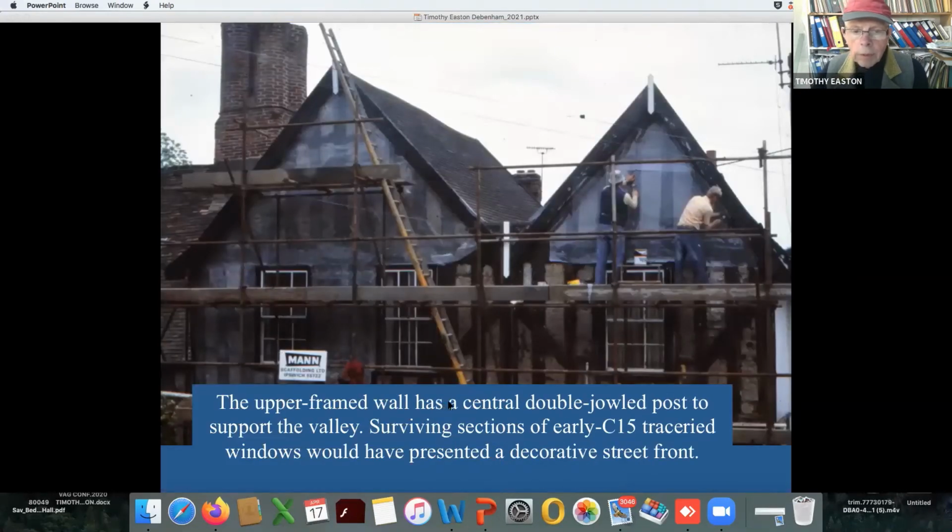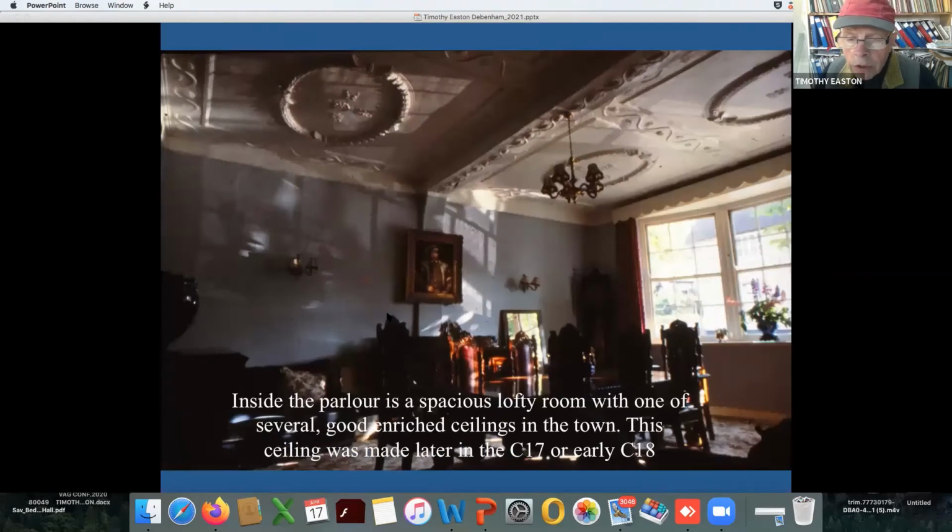The upper part of the building too showed that you had this big double jowl here to take the valley on the top, and there were enough bits of traced window around there to show quite a decorative front to the building. Inside, the room is very handsome. This is the parlour, very tall and lofty with a late 17th, early 18th century ceiling. But it must have always been a tall room, even in the medieval period.